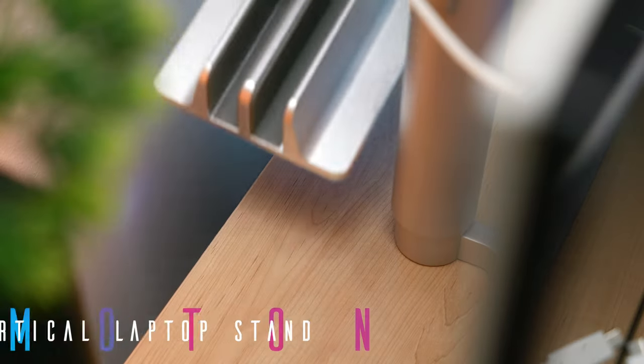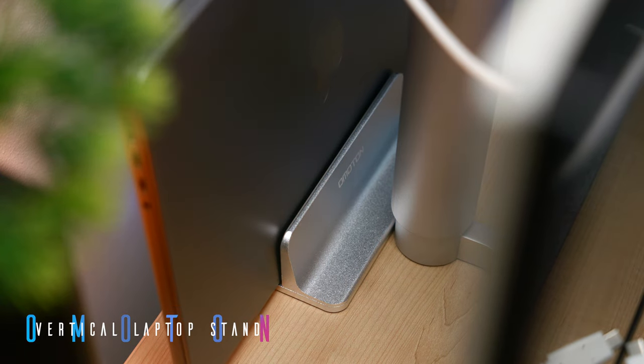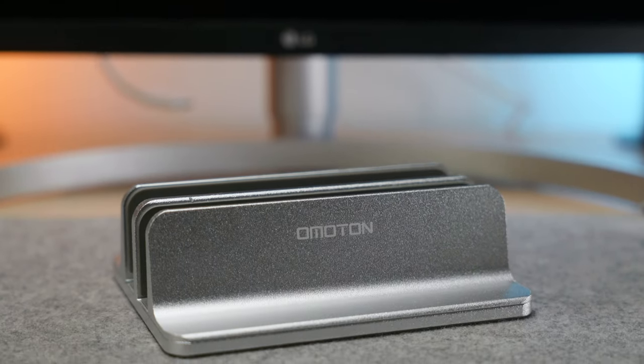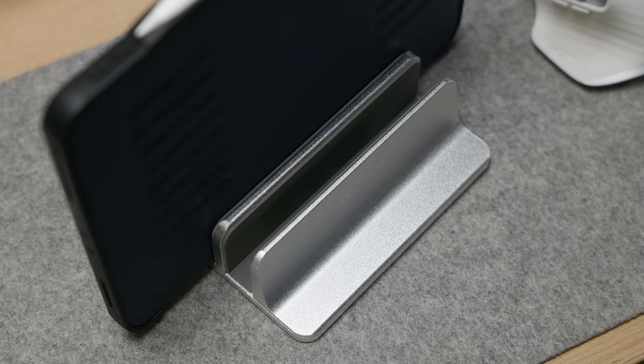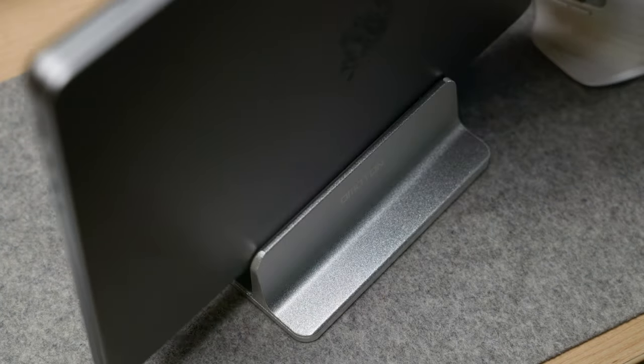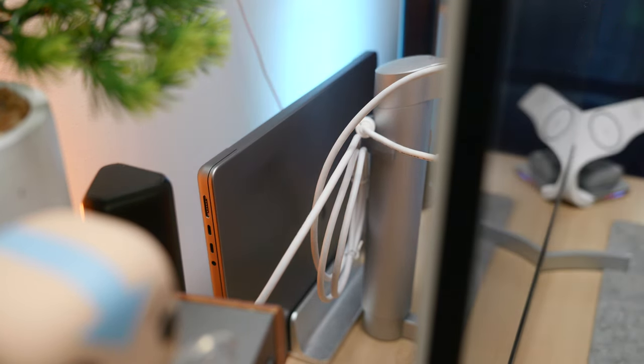So my laptop is kept in the back of my desk by the Omoton vertical laptop stand. It is a relatively cheap and clean looking stand. It has two slots, so we can actually place both my laptop and my iPad in there if I wanted to. It has some good weight to it, so you don't have to worry about it easily getting pushed off the desk. And what I really like about it is that it keeps the bottom of my MacBook open to the air, so its cooling system can work efficiently, and it just keeps my laptop running at peak performance, especially while video editing.